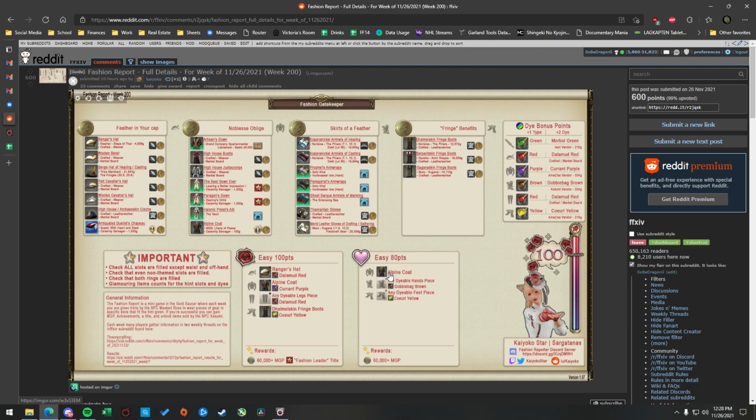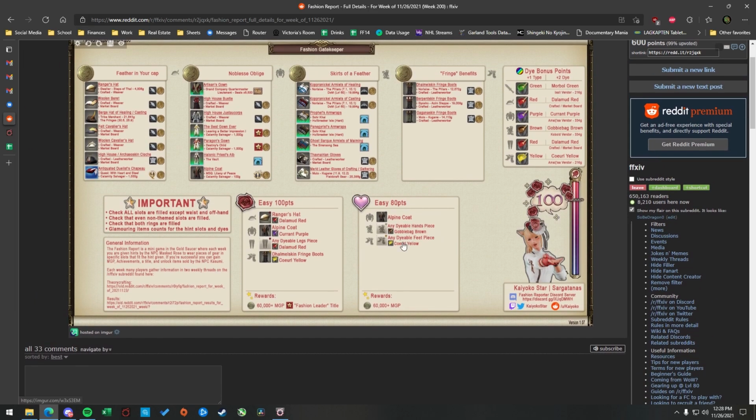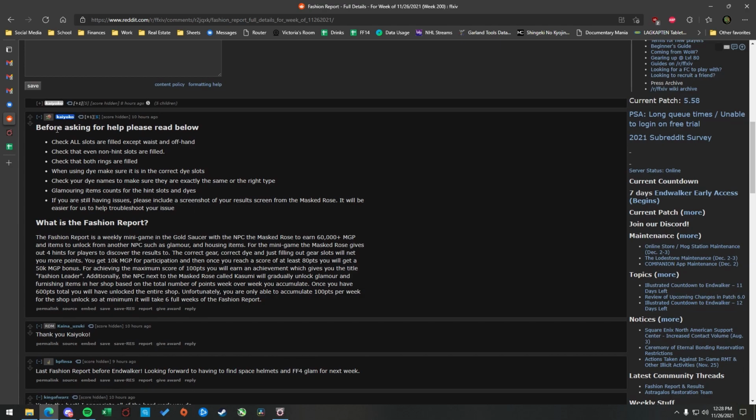But if you ever are confused about what to do, you can browse through the comments, and people will give you advice and tips on how to actually complete this. It's usually not that hard. This week there is a little bit of a curveball with this alpine coat in here, but that's okay. I'm going to show you how to navigate that. This comment here is especially important.